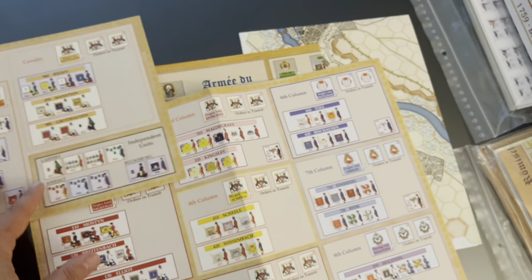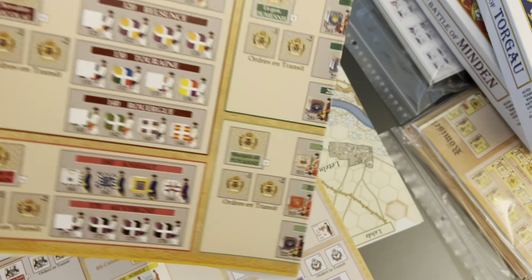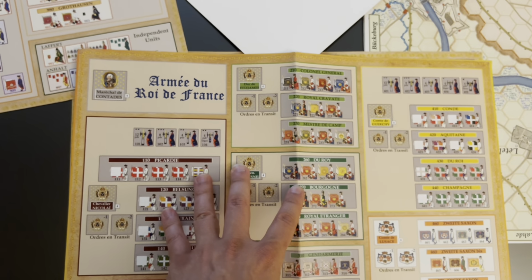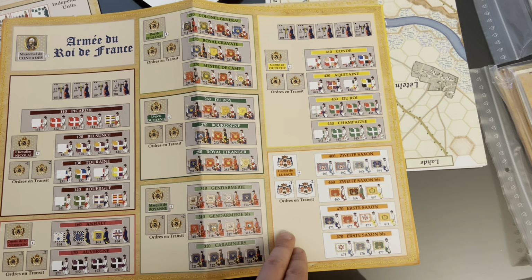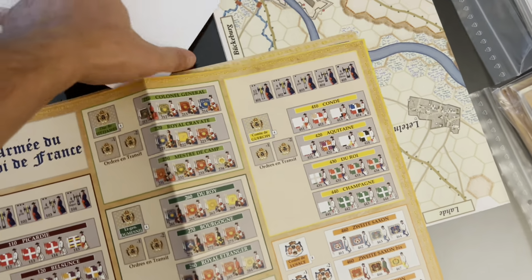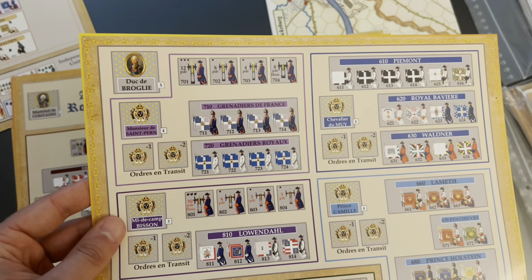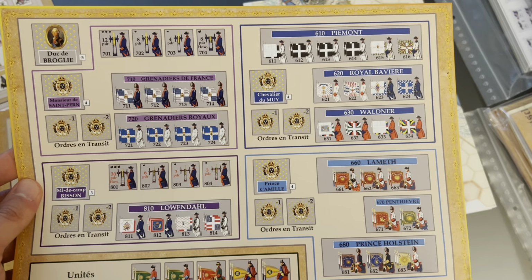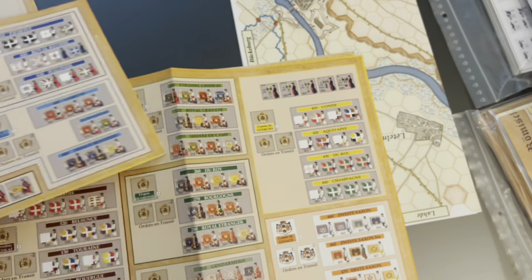So you can see all the counters and how they line up. And then, of course, we've got the army of the King of France here, under Marshal de Contade. Looks like some Saxons. So yeah, you can see all that in there. And then here's another sheet for the Duc de Broglie, independent units, Piedmontese, Prince Camille. Yeah, so these are quite nice to have.